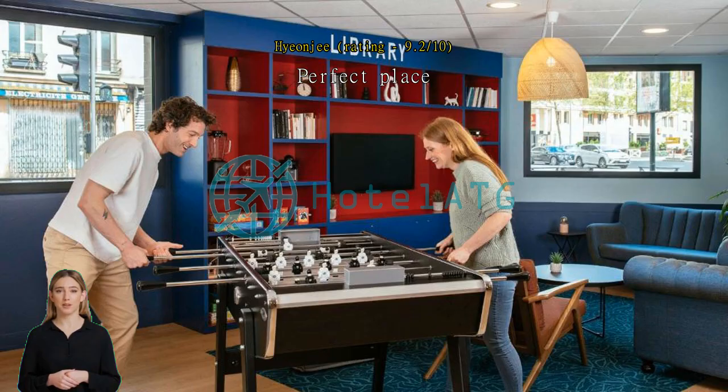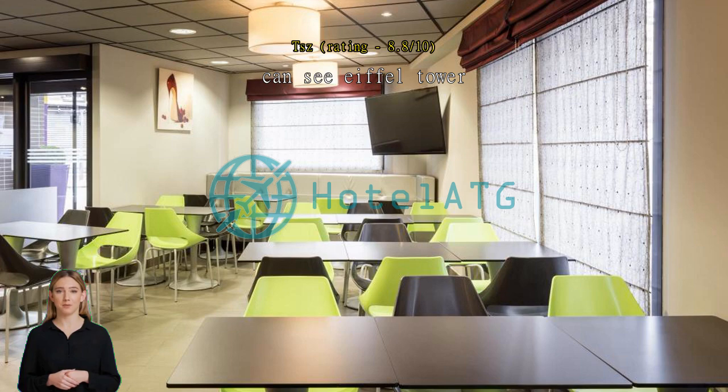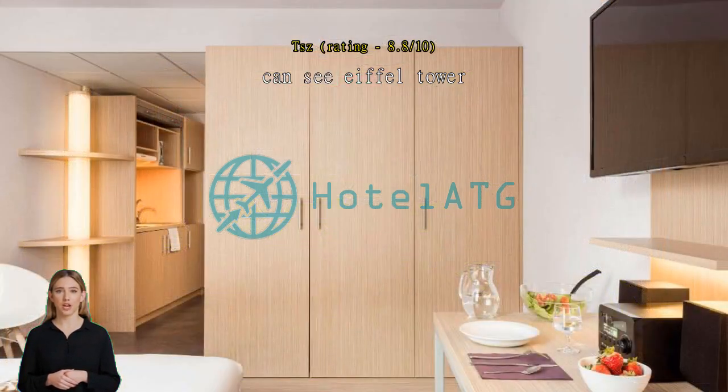Metro and the bus made an easy accessibility to the Paris Central. Clean and quiet room to use, friendly staff. Can see Eiffel Tower if you live in top floor. Parking has a fee with €30 per day.